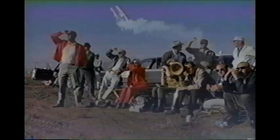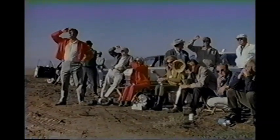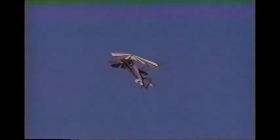Climbing roll and taking it over from the upside down position and rolling it right back over to the upright wings level. Aerobats prefer the early morning, free of air turbulence. This is definitely not stunt flying, as aerobatic pilot Charlie Hillard is quick to point out.